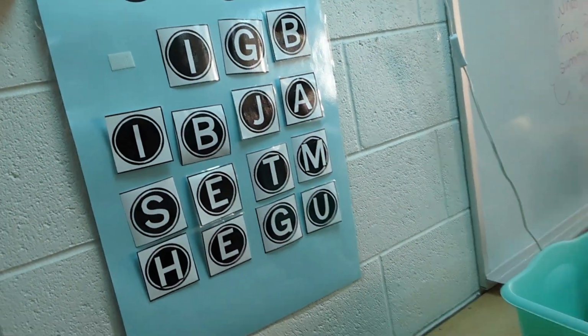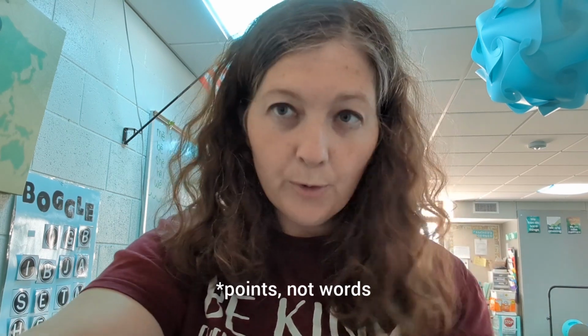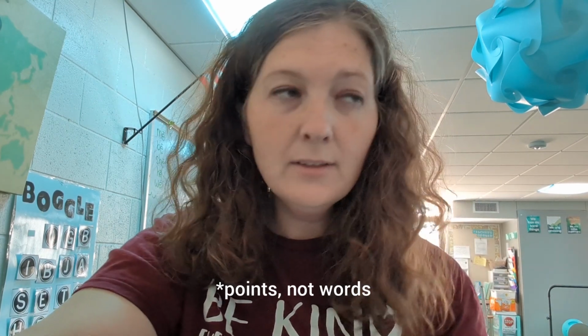And I just have it as a competition because my kids love friendly competitions. And whoever has the most words of the group wins a sticker or treat. So I've got like a sticker system for my token economy in my classroom. So they have a little chart, and every day that they follow expectations in my room, they get a sticker.